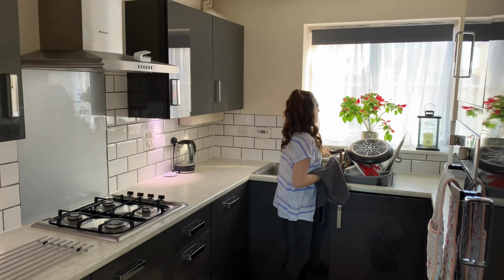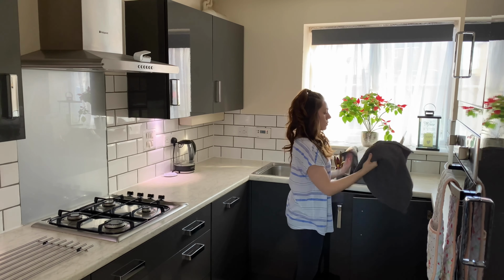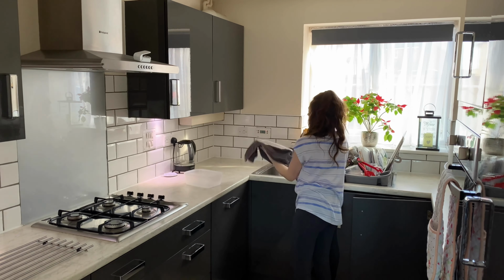Because this day was an instant clean, I'm not going to be going in doing all of the cupboards and drawers and everything. I'm going to leave that until the next day when I can give the kitchen a bit more of a deep clean.